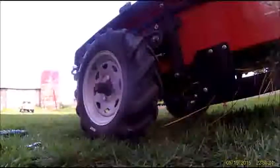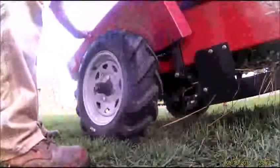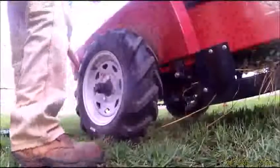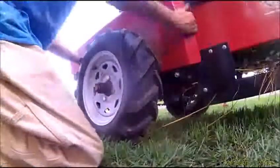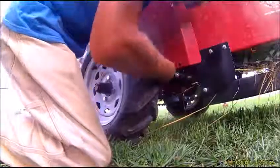There's no grease fittings on this machine at all. It's just all sealed bearings. It's just pretty basic. Wheels drive everything. This thing is not easy to get back on. I'd leave it off, but I'm just going to get it on. It's on the sprocket now.